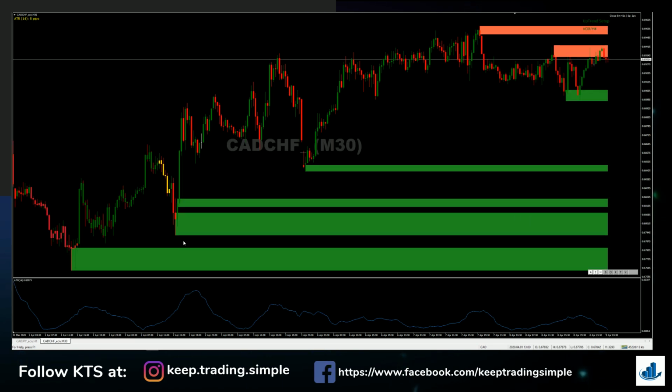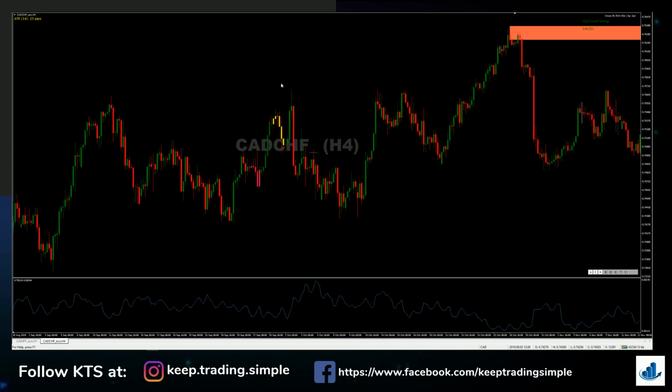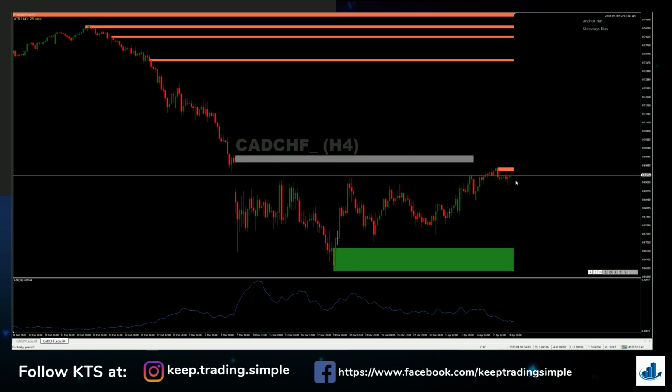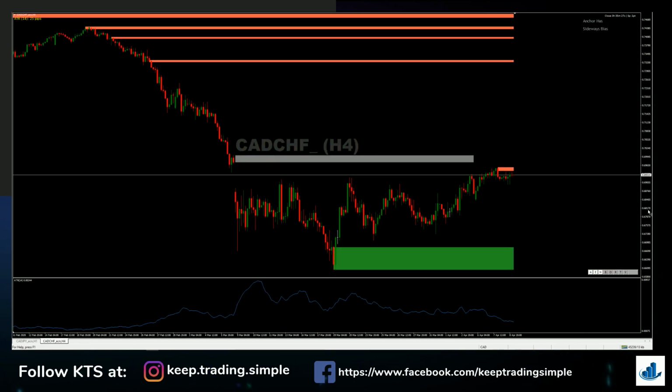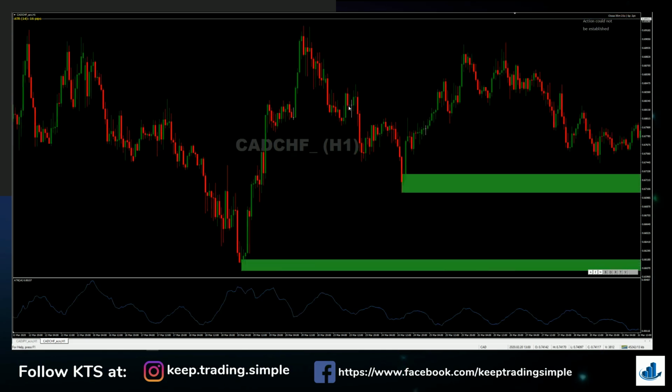All right, CAD Swiss. So CAD Swiss on the daily. Basically, the sideways movement, right? We had one day up and it was red. This one was mostly down, but came up and ended up closing green. So sideways consolidation on the daily. Look at this. Here, I'll stretch it out. I can't even stretch it out anymore. No movement, no trend. Kind of butted up against an area.